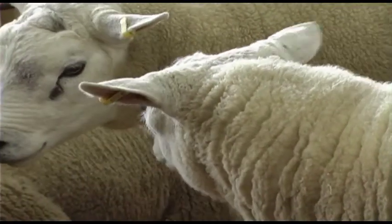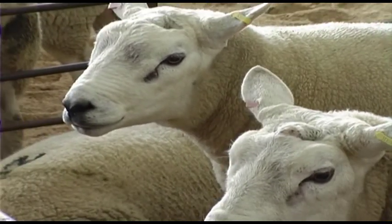And in theory, if we feed them less concentrates, they would have concentrates through the winter, obviously, but now they're just off grass, they'll last for longer. So instead of maybe lasting for 2 or 3 years, which some rams do, these guys should last 5 or 6 years, maybe more.